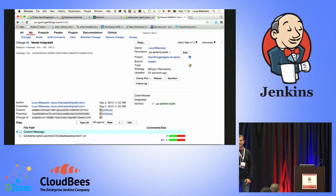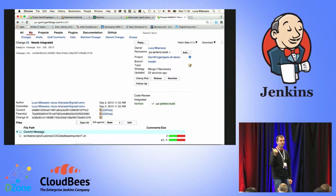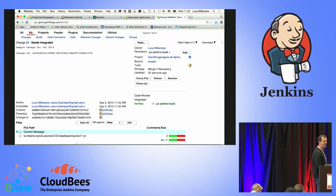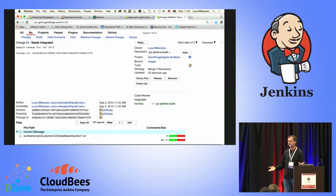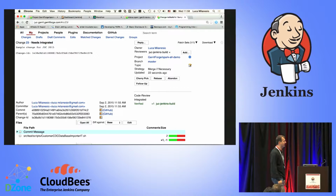This is really good because just by pushing to refs/for/master, I don't have to create a feature branch, a pull request, or do all that ceremony. You can reuse the same way that you normally interact with Git. OK, so that's the first part. So I submitted my change.